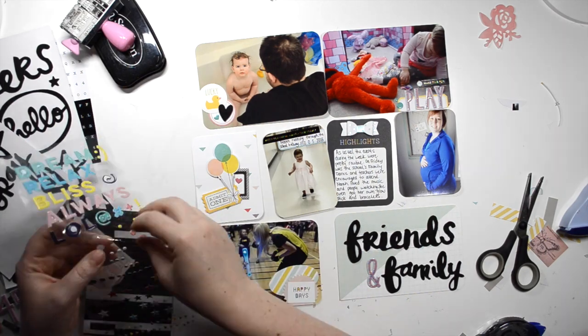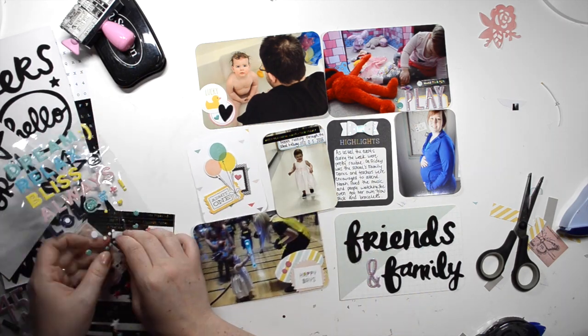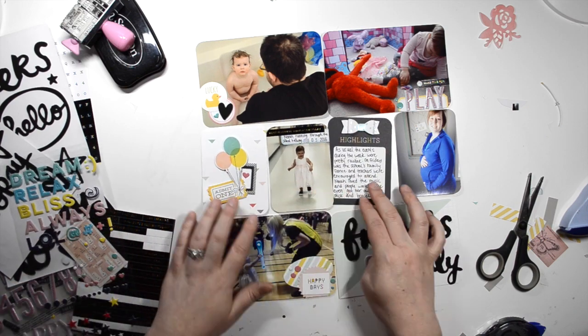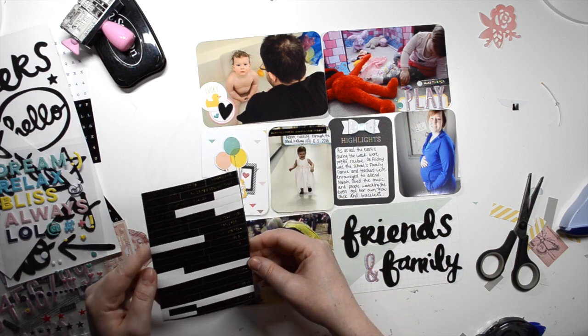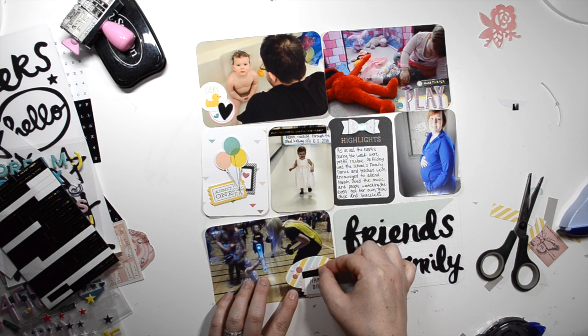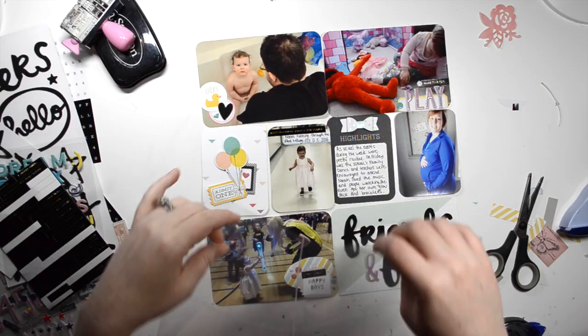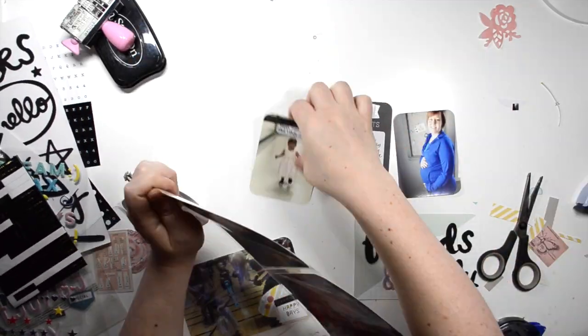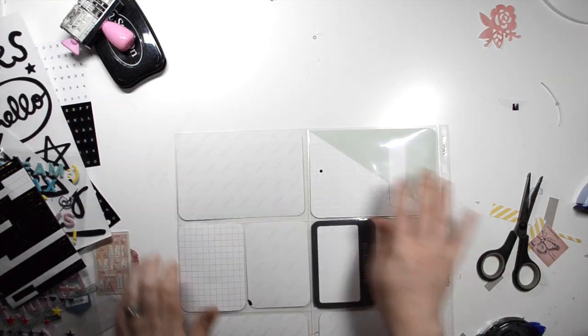I trimmed down a 2x2 Gossamer Blue card that says Happy Days, and just used it as an extra piece of ephemera. Added some more epoxy stickers and these tiny word stickers. This tiny word sticker says, "Don't forget." And now I'm just putting the cards back into the pocket.